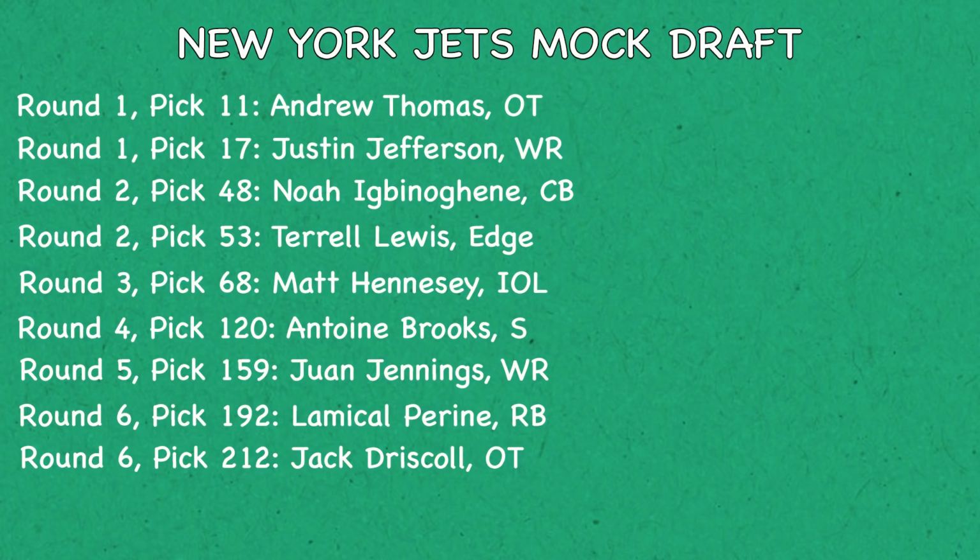Round 4, pick 120, Antoine Brooks, safety from Maryland. Round 5, pick 159, Juwan Jennings, wide receiver, Tennessee. Round 6, pick 192, La'Mical Perine, running back, Florida. Round 6, pick 212, Jack Driscoll, offensive tackle out of Auburn.